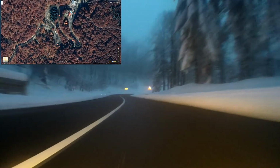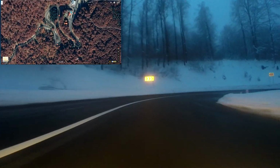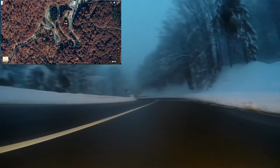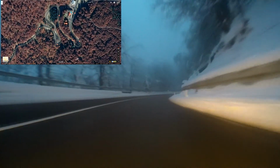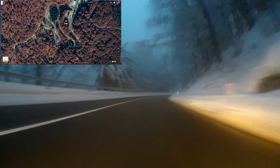So here comes the first right-hander. This is a 180-degree turn where you need to slow down to about 30 kilometers an hour to take it safely, and after that comes a portion where you can go 50 to 70 kilometers an hour, but unfortunately I thought there was black ice on the road, so I went slower.